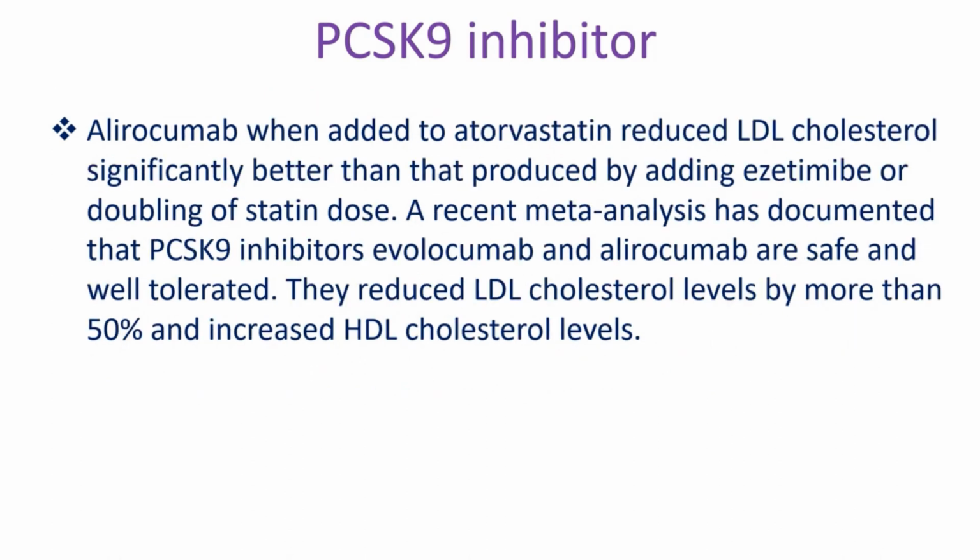Alirocumab, when added to atorvastatin, reduced LDL cholesterol significantly better than that produced by adding ezetimibe or doubling the dose of statin. A recent meta-analysis has documented that PCSK9 inhibitors Evolocumab and Alirocumab are safe and well tolerated. They reduced LDL cholesterol levels by more than 50% and increased HDL cholesterol levels.